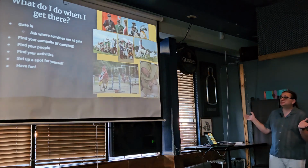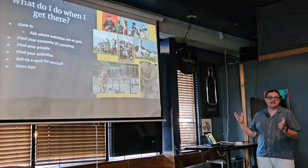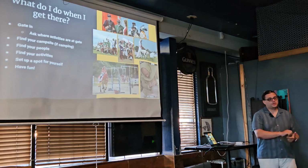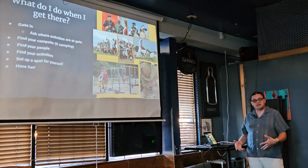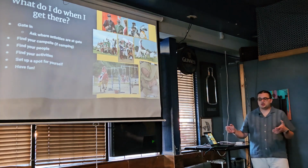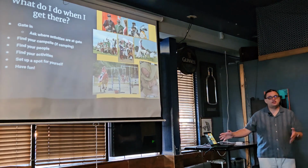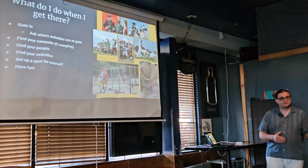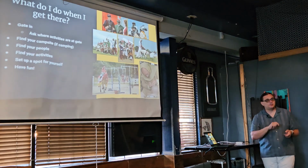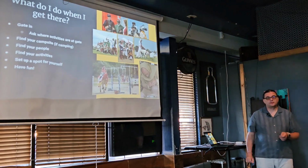What do I do? So when we get to an event, the first thing we're going to do is gate in. Gate is just going to be the place where when we arrive at the event, everyone's going to check in. If you haven't paid yet, you'll pay for your site registration and fee. You'll make sure that you sign off on any waivers you need to sign off on, and then you're ready to go into the event itself. They'll usually give you a little token, and that token just says, yes, you paid your gate, or yes, you paid your feast fee, and you're good to go.